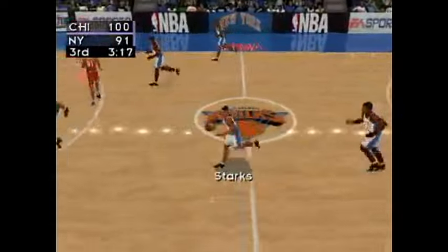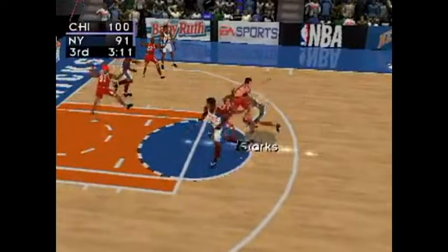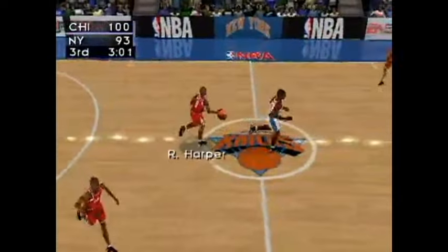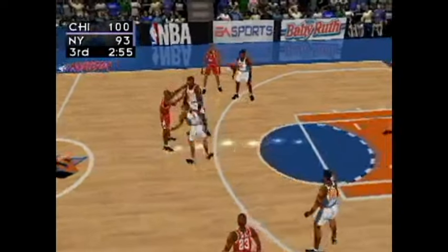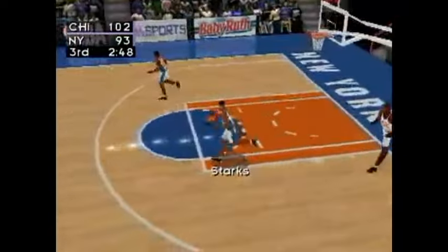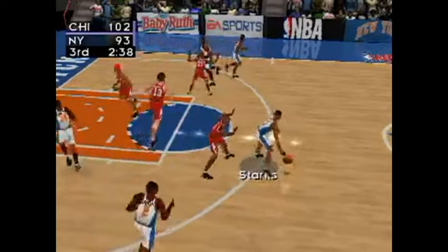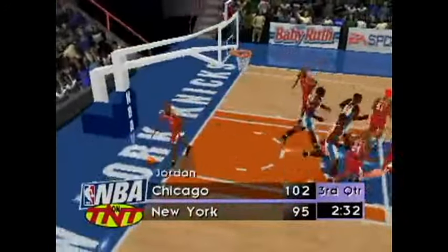Inbound pass to Starks. From the top of the key to Houston. Shoots! He buries the shot. Inbound pass to number 23. Harper to Longley. He squares up with the shot. Inbound pass to Starks. Starks squares up with the jumper. All net.